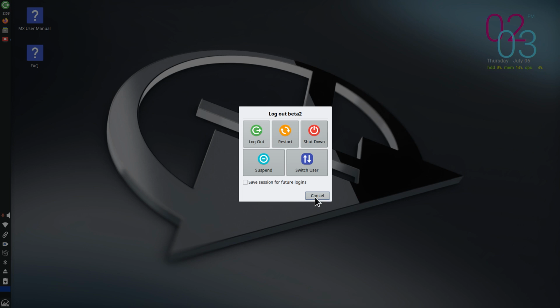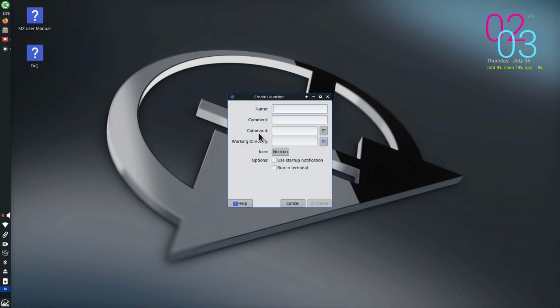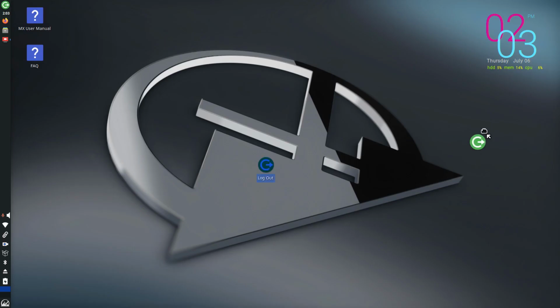I'm going to show you how to do this in less than 7 seconds. Right click on your desktop, create launcher, type in 3 little letters, LOG. Pick the second item and hit the create button twice. I think that was about 7 seconds. Put that anywhere on your desktop. Multifunction key. I'll stick it over here by Conky and leave it at that.